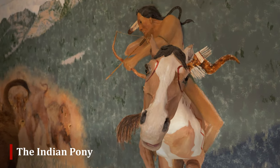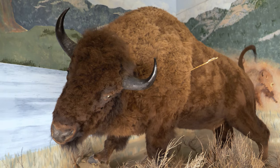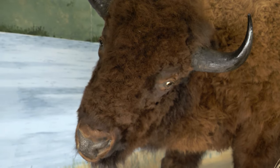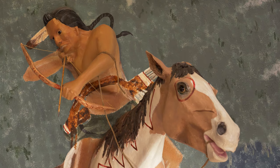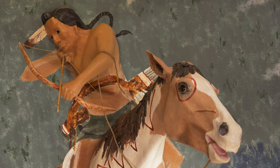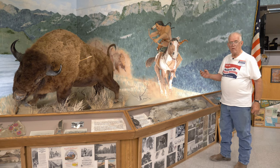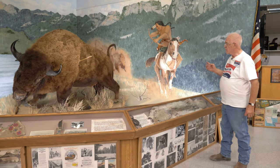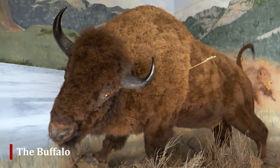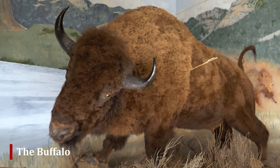The Indian pony coming out of the wall here with an Indian trying to get another arrow into the buffalo. He's painted his pony up. Circles around his eyes give greater vision to this horse. He's painted lightning streaks down his neck and on his legs to give him more speed. This pony has been on other buffalo hunts and he knows enough to get his master close enough to the buffalo to get a killing shot, but yet not so close that the buffalo can turn around and gore him with his horns.